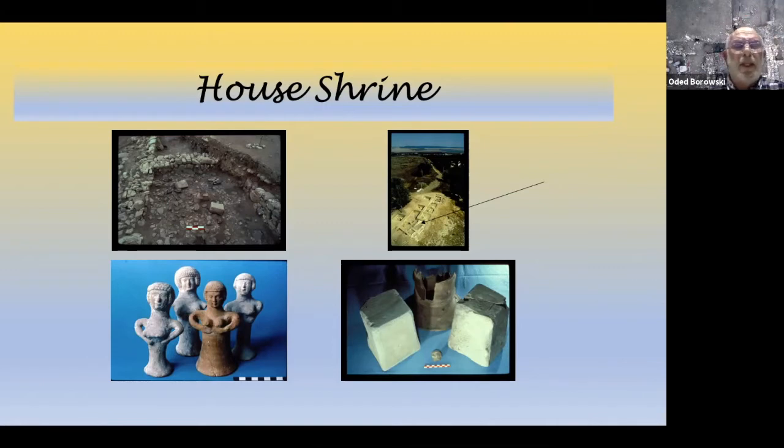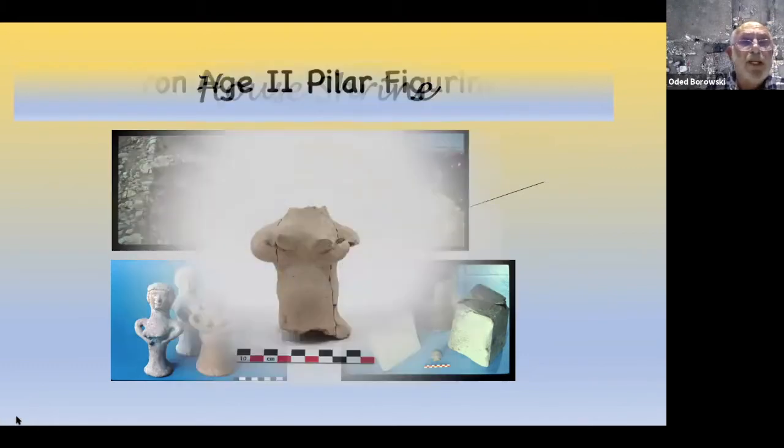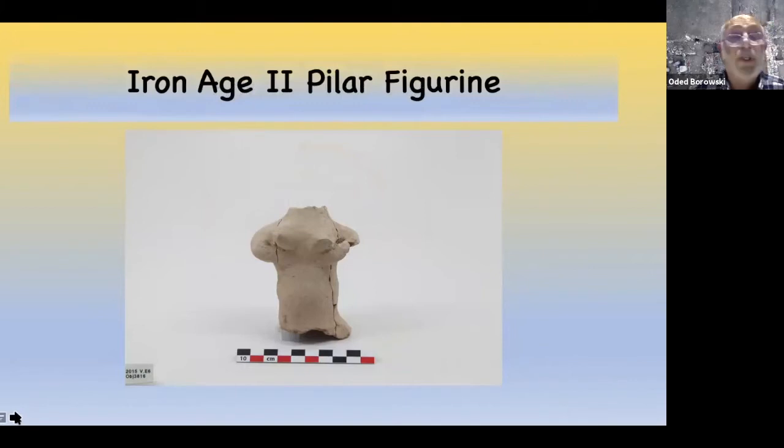But the interesting thing is that here at Halif, the shrine room was in operation at the time of the revolt, which means that even though Hezekiah centralized religion in Jerusalem, certain cultic activities were continued in the outlying towns and villages, maybe not offering sacrifices of animals. This had to be done in Jerusalem, but here on these standing stones and in this incense stand, incense was offered probably during the last minutes of the life of this town.